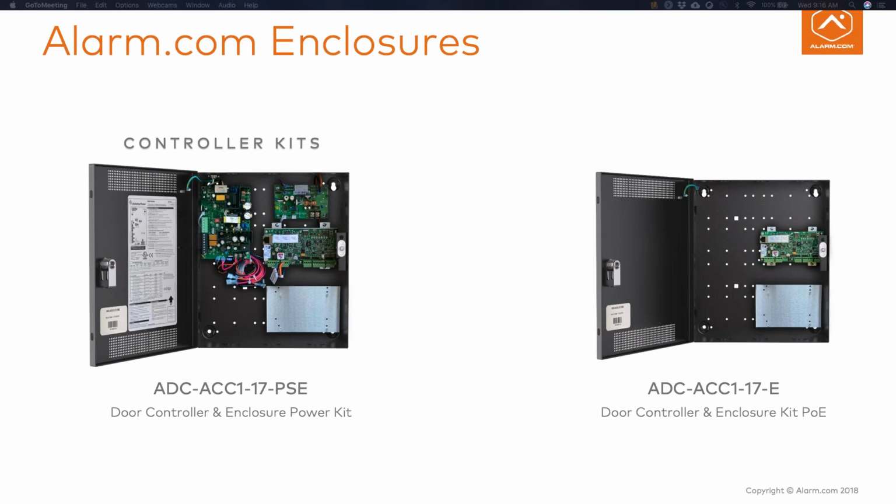When you purchase a system, you're going to receive one of these kits. The kit on the left is our PSE kit, power supply enclosure. It has a 12 volt, 4 amp power supply. At 24 volts, you get 3 amps of power to work with. In this can, you get the 12 volt and 24 volt power. The kit on the right is our PoE kit.